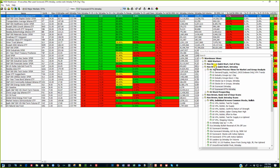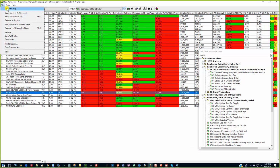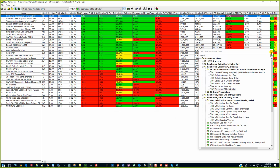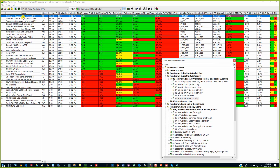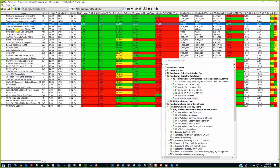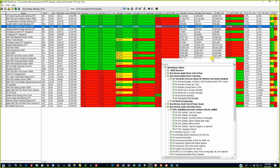Now, what I've got here is I'm using my quick start folder, and I'm using the scorecard ETFs intraday, and I am in my market analysis user groups in major markets ETF number 2. I won't be here very long, but I just want to point out that this is a really easy way to get a view of what's happening in the market. There's 35 ETFs in here, and it's just a good snapshot. I mentioned a few minutes ago that home construction stocks are on top, then consumer staples, transportation, and then several small cap groups. Here's biotech, here's healthcare, and so on.